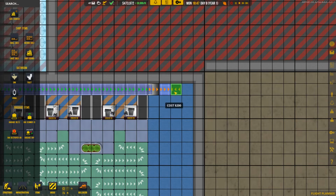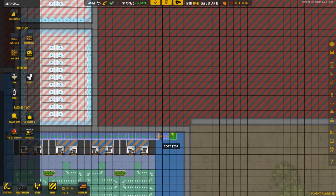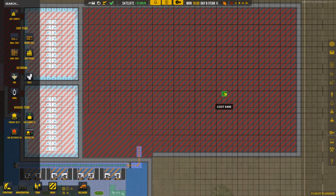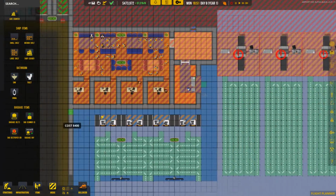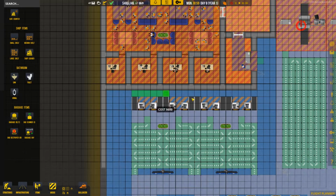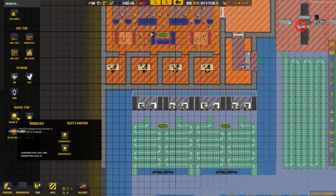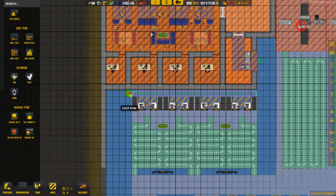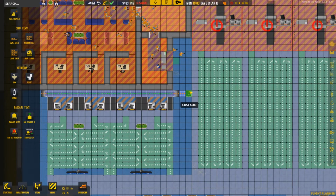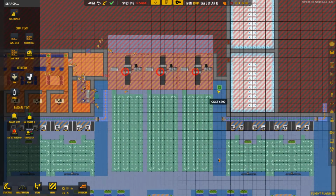So the belts are then going to go underground just out like that. And we're going to turn this using the R key to bring this up like this. And then this is where we're going to do all of our sorting. But we have to bring the other side over there as well. And for this side, we're going to do the same thing. We're just going to go across like this, and then we're going to go underground over here and then over here and bring that out a little bit and then rotate this around and bring it up to about there.